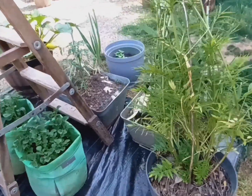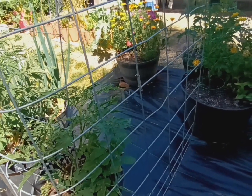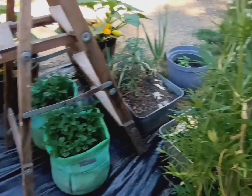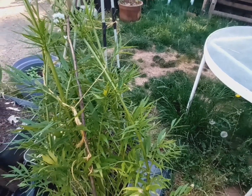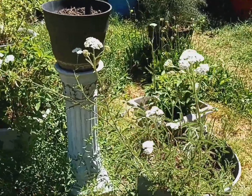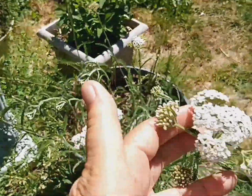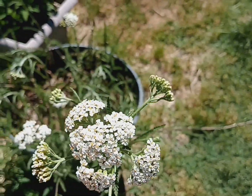Yeah, and then behind me over here, I don't have this area covered. I have the ground covered to try to keep the weeds down some, but I've got just stuff everywhere in my yard. Yards all around here. These almost look like valerian, but they're not. This is yarrow in bloom. And when you look at them up close, it's different.